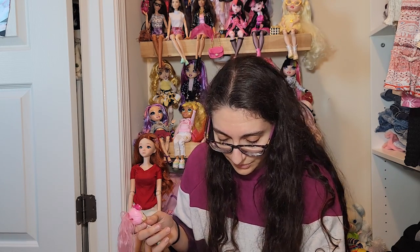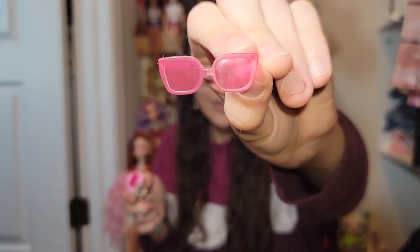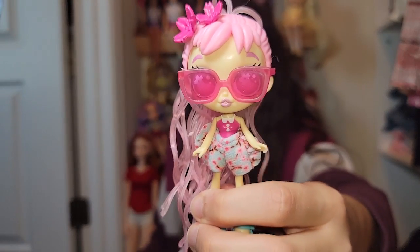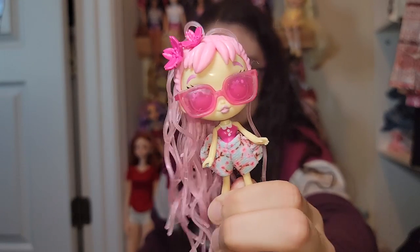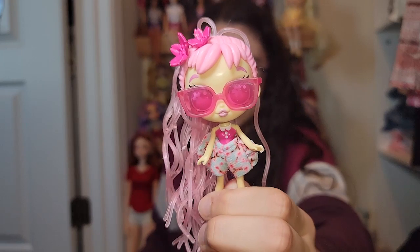All the accessories got mixed together, so now I don't know what's what. I think these are her sunglasses. They're just some translucent pink sunglasses. They fit pretty well on her face because they're a little bit curved. They go around the head and hold on without sliding off. They cover her eyes nicely. You can still kind of see the eyes through the lenses.